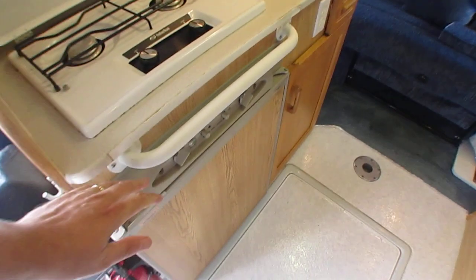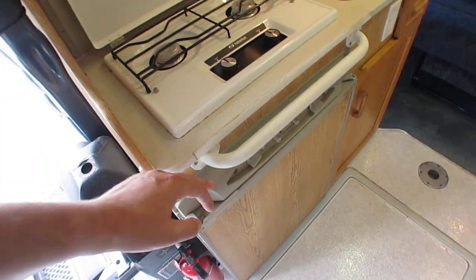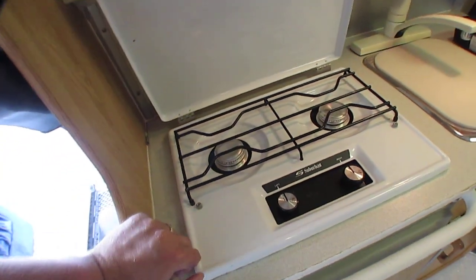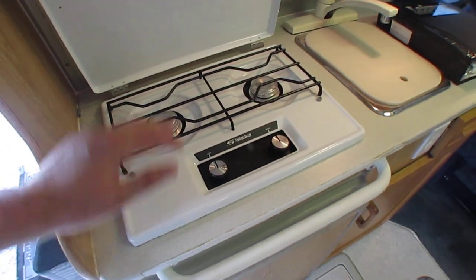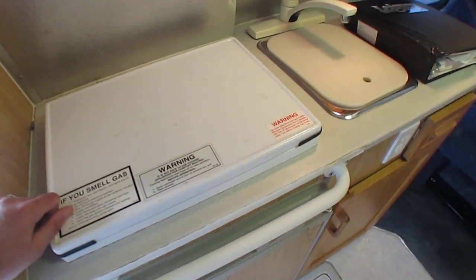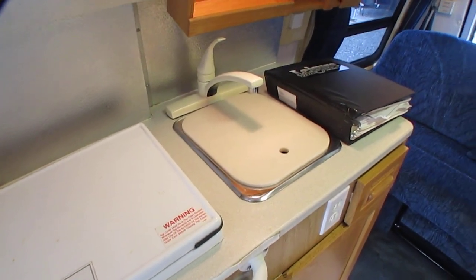Got a 3-way RV refrigerator and freezer, and it does work. We've already checked the major systems, folks. 2-burner stovetop, never been cooked in. They told us that. They've never cooked on this stovetop since they bought it brand new. In fact, it's only been lit when they demoed it to them when it was new.